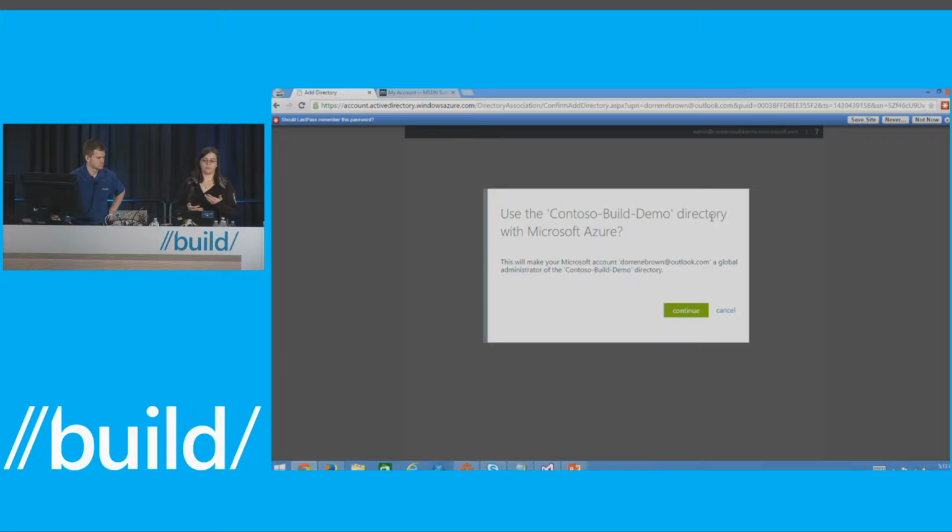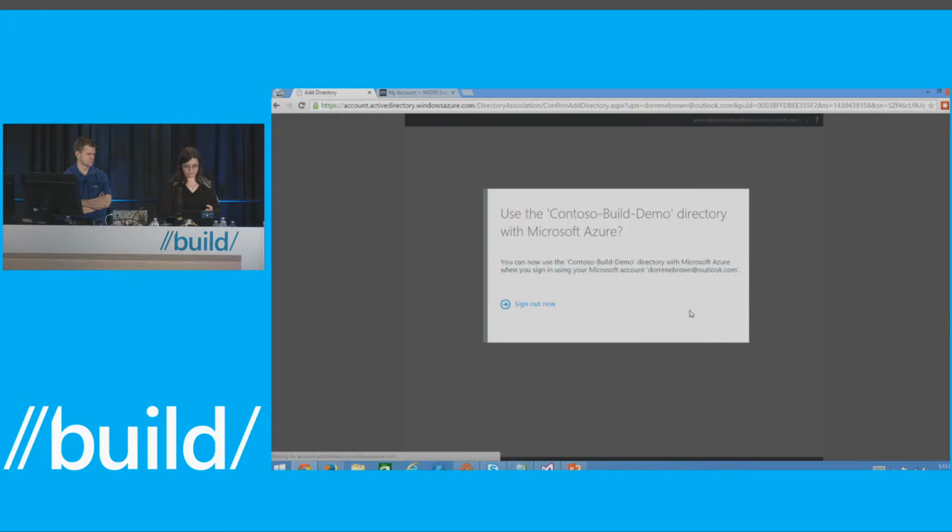Right, and so now we're saying, do you want to add this tenant to your Microsoft Azure subscription? Do you want to be able to edit and add new applications and edit your users in here? And I want to. I'm going to press continue. Right, and that's it. Super simple, super easy.